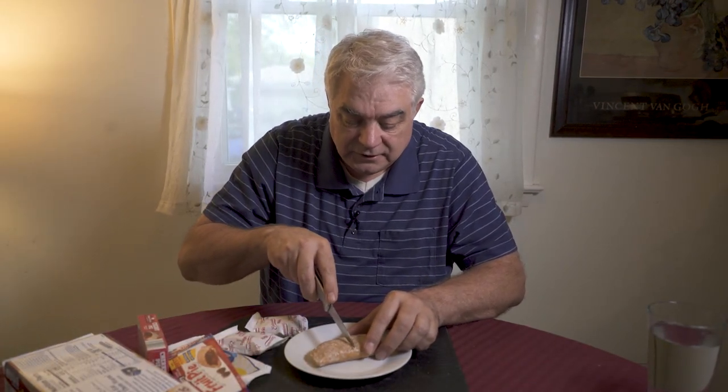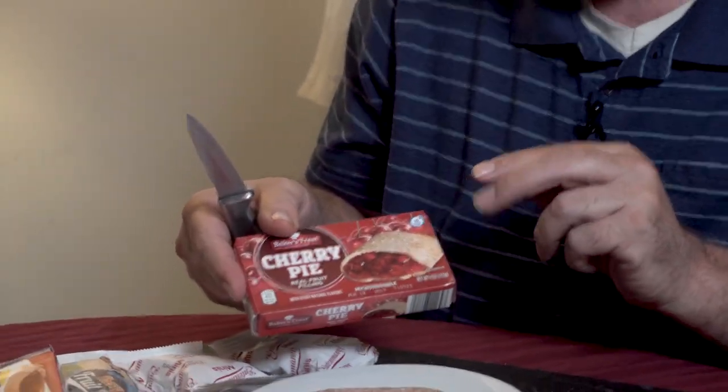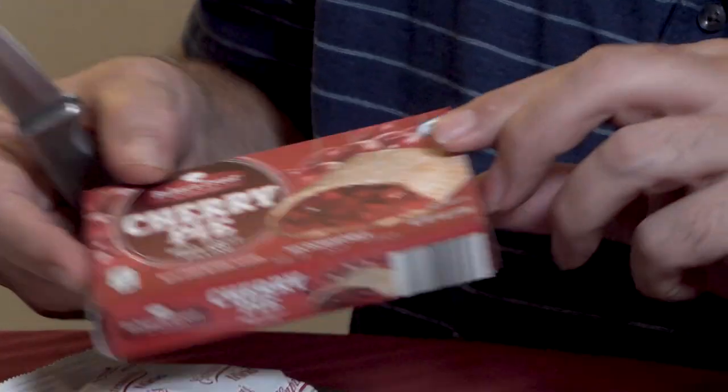Okay, here we go. We're gonna cut into the Hostess first. Maybe we shouldn't start with Hostess. Maybe we should start with this Aldi's. This is from Aldi's, Baker's Treat. I'm really curious because this here was 49 cents. The Hostess was $1.09. Everybody else was somewhere in the middle. This was the most expensive. 49 cents, $1.09. Let's open this one too.